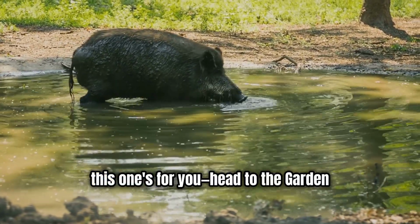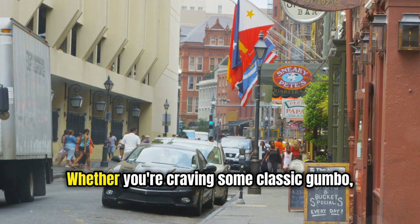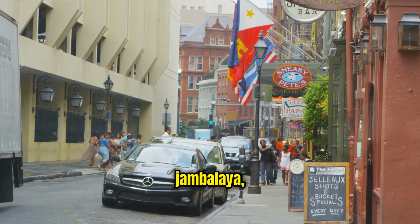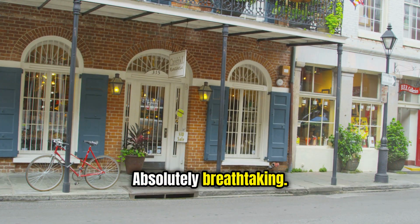Okay, foodies, this one's for you. Head to the Garden District for some of the best dining spots in the city. Whether you're craving some classic gumbo, jambalaya, or po' boys, you'll find it here. And the architecture? Absolutely breathtaking.